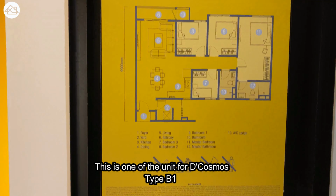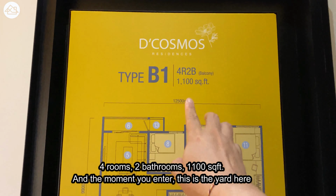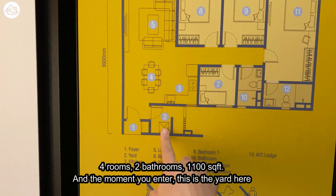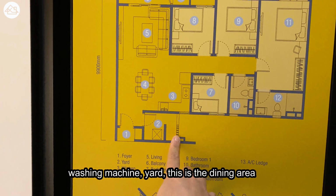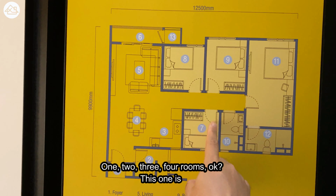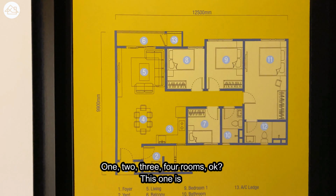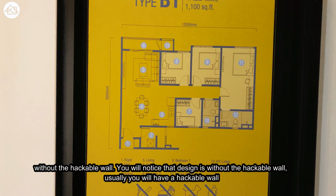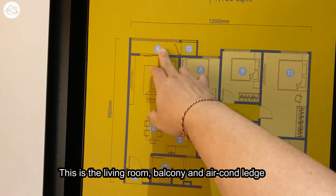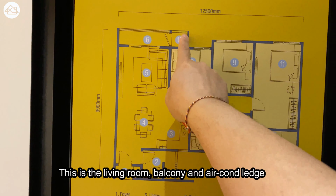This is one of the units for Cosmos, the showroom, type B1 with balcony, 4 rooms, 2 bathrooms, 1,100 square feet. And the moment you enter here, this is the yard, washing machine and yard. This is the dining area. 1, 2, 3, 4 rooms. Okay. This one is without the hackable wall. You will notice that this design is without the hackable wall. Usually you have a hackable wall. This is the living room, balcony and aircon ledge.